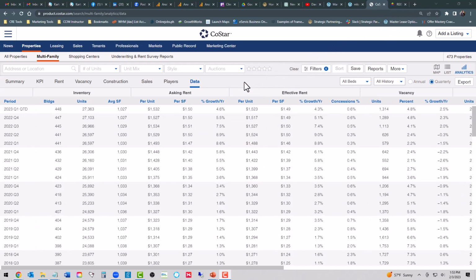Here is our Class B data. Again, we will be looking at effective rent. There are 447 properties in the market, totaling 27,103 units. In the first quarter, they were at 1488, went up to 1524, very slightly up to 1527, and then down to 1517. So a little bit of a downtrend there heading into the fourth quarter, similar to the overall.